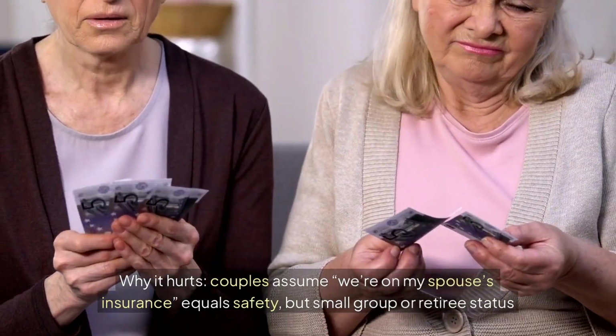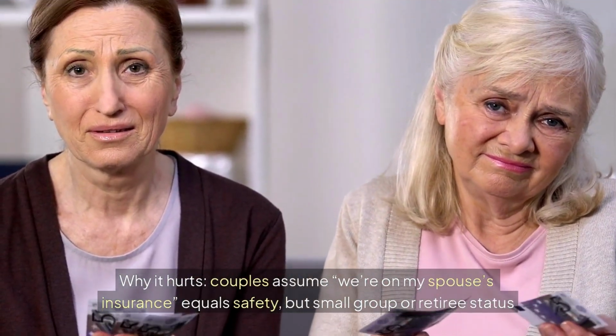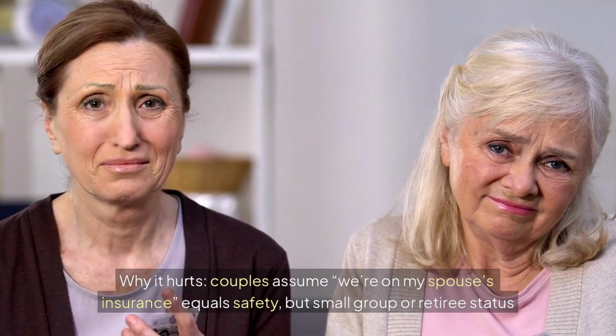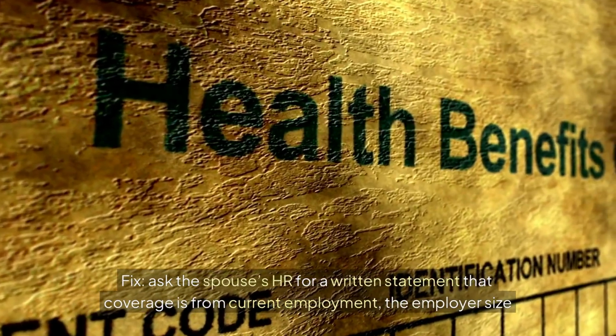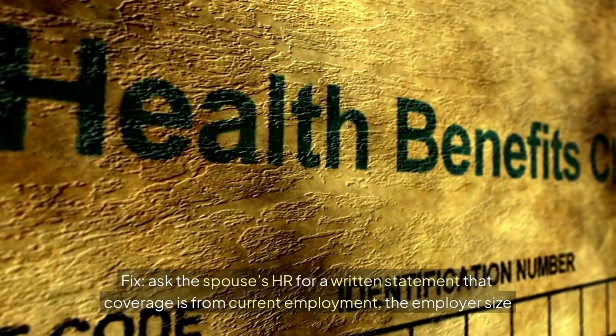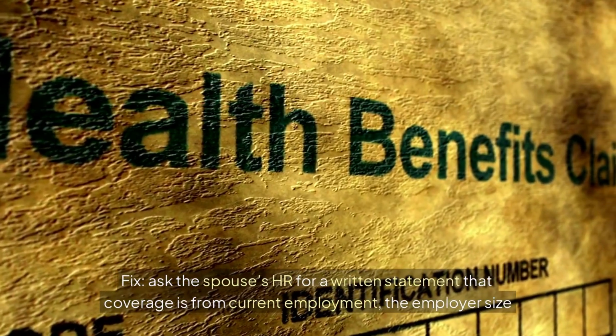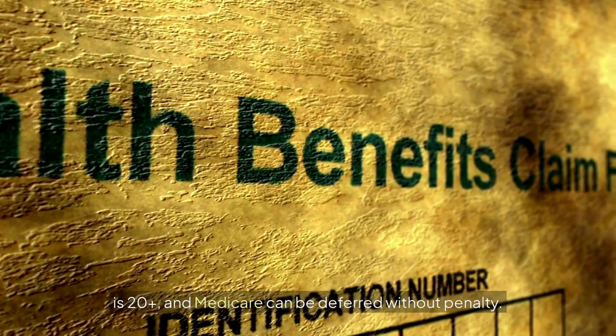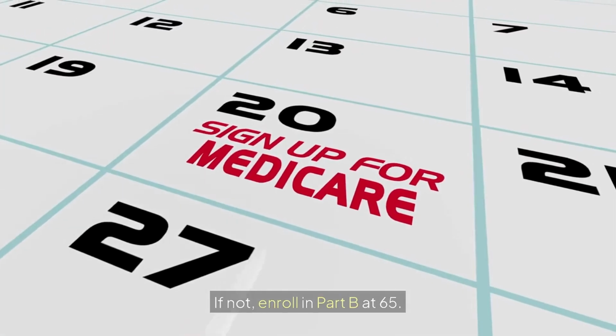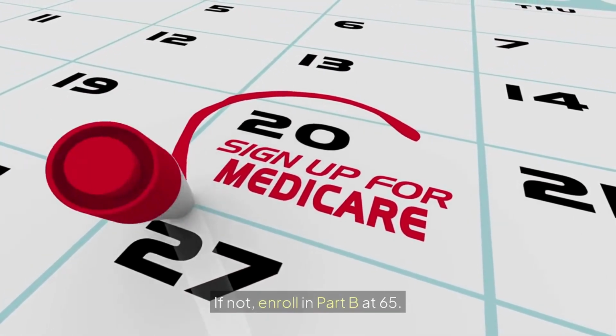Why it hurts? Couples assume "we're on my spouse's insurance" equals safety, but small group or retiree status breaks the rule. Fix: ask the spouse's HR for a written statement that coverage is from current employment, the employer size is 20 plus, and Medicare can be deferred without penalty. If not, enroll in Part B at 65.